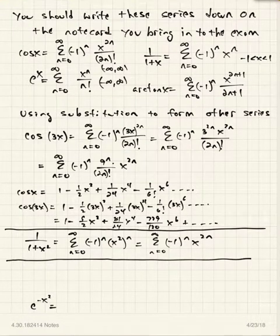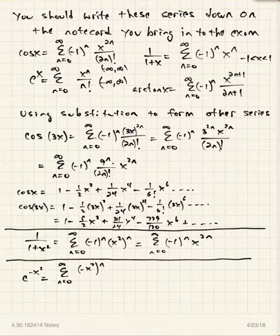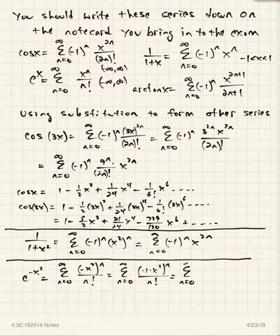All right, and then we would have e to the -x squared. So we see above the Taylor series expansion for e to the x, so we would substitute -x squared. And we have x to the n. So in place of x, we would substitute negative x squared, and that would be to the n over n factorial. And notice in this case, this actually changes the series to an alternating series, because that -x squared is really -1 times x squared to the n over n factorial. And so that gives us -1 to the n times x to the 2n over n factorial.